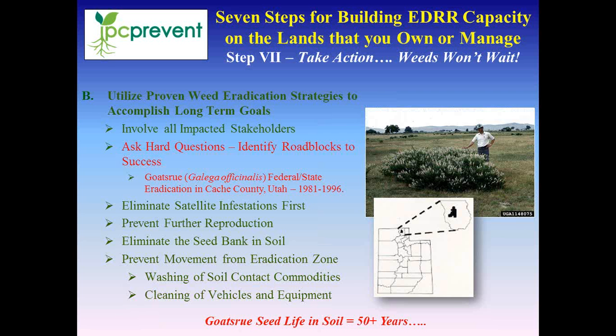An example of this should have been asked in 1981 in the Goat Shrew Eradication Program, which is a federal-state program funded by USDA APHIS for 15 years for about $150,000 a year. And then finally, when the congressional earmark was lifted in 1996, the program just folded. The fact is there was nobody there to work with Utah State University to go get funding anyplace else. They were sort of on their own, so it never worked.